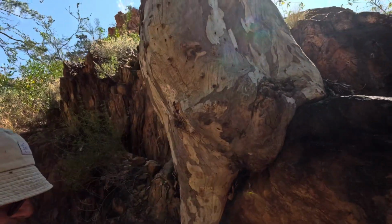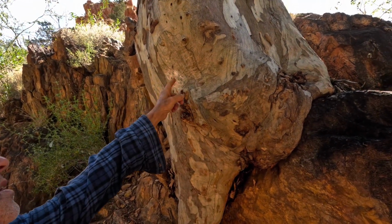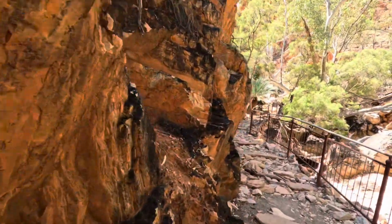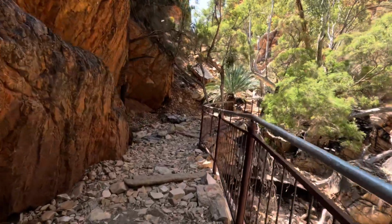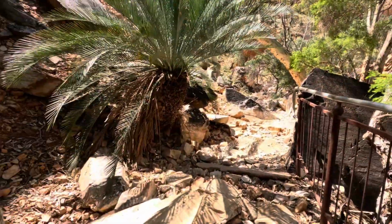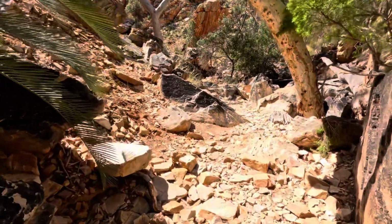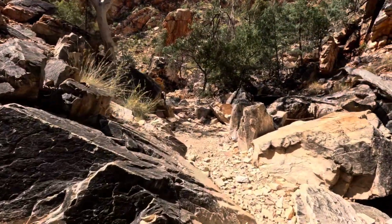It must be like a little lichens. Fungi. Look at all those debris, all those rocks. That's spectacular.